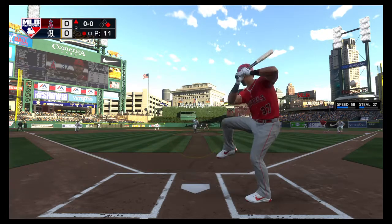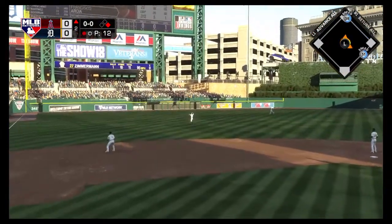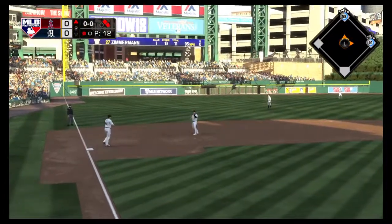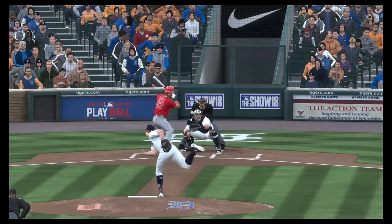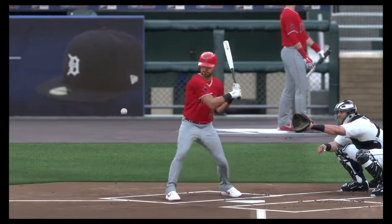Into the box now, number 37, as he'll go after the first pitch and promptly line one into left center field, and that's going to get down for a base hit. Hey, just a nice piece of hitting right there. He's able to keep his hands inside that ball, stay square as long as possible, and feed it into the opposite field for a base hit.